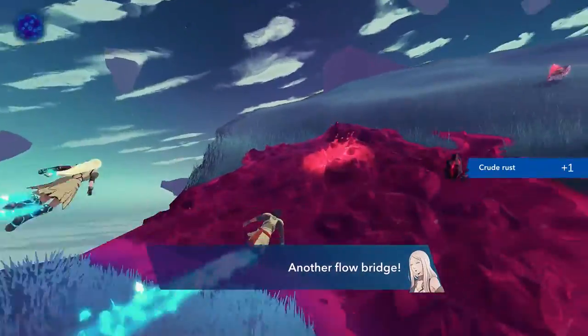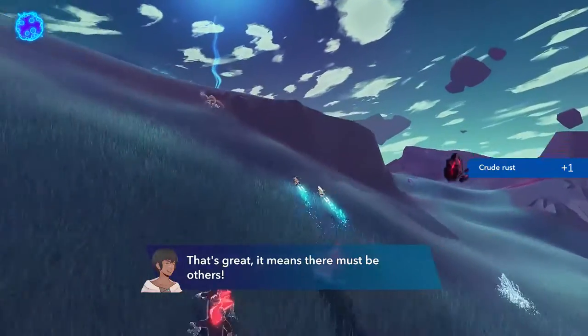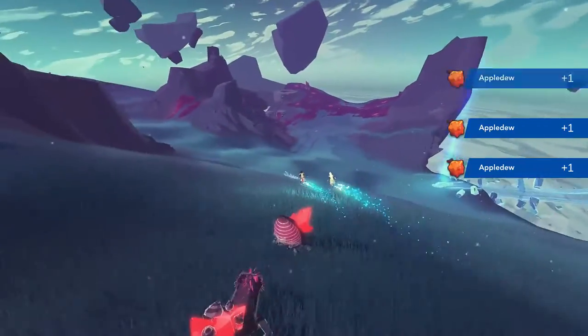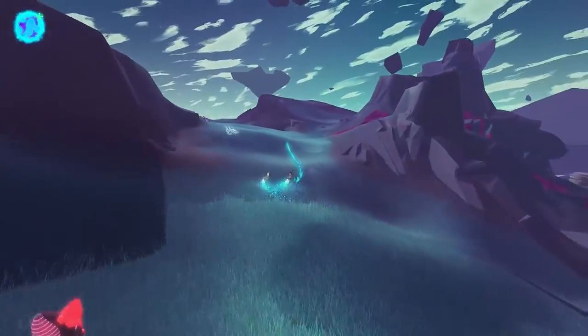Another flow bridge. That's great. It means there must be others. If we're lucky, they'll bring us back to the nest. That was a close one.